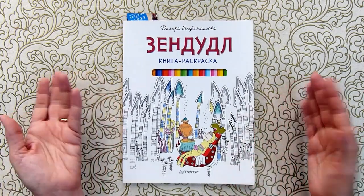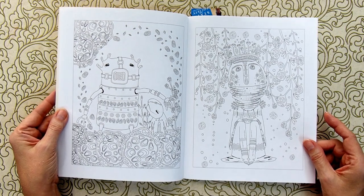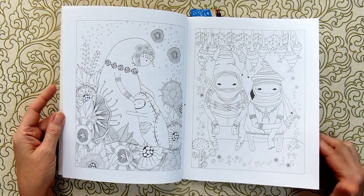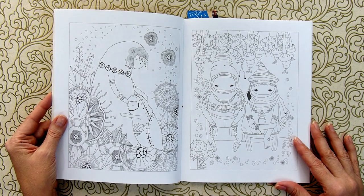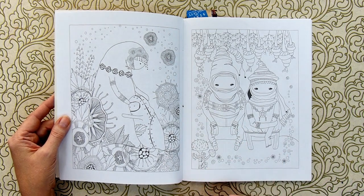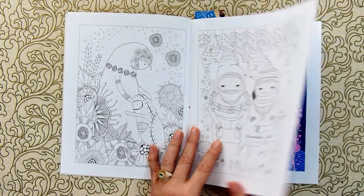I have this book that is called Zen Doodle. Though I don't understand why this name, because it's not actually Zen Doodle, as you can see. I would call it Little Green Man, or Little Aliens, or Little Monsters, something like this. But it's called Zen Doodle, that's it. And it's very nice, very cute illustrations. I have had it for some time and couldn't start coloring in it. I have one picture completed, but it was colored long time ago, on printed paper, but not in the book itself. So this time I decided it's about time to start this book.